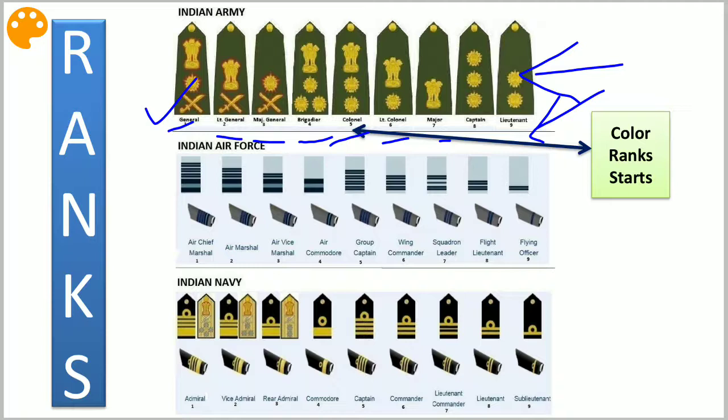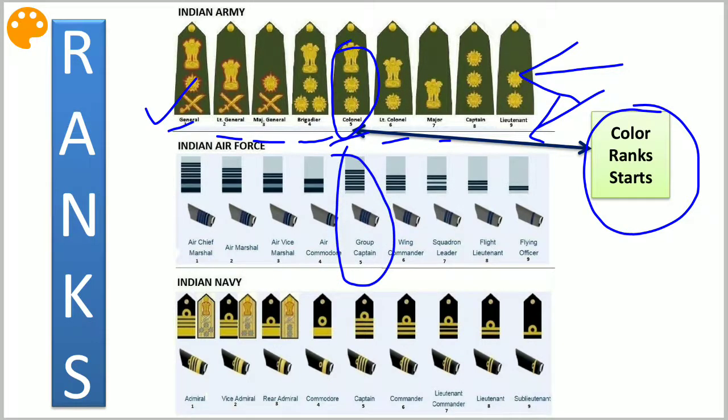now you see, there are collar ranks. You have noticed that some officers put stars on their collar patches. These collar patches start from the rank of colonel, and its equivalent rank in the Indian Air Force is group captain, and in Indian Navy it is called captain. So from colonel, group captain, and captain, these collar patches start, and brigadier is a one-star officer. At his collar, you will find one star.